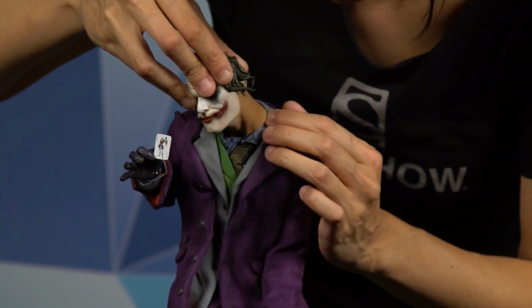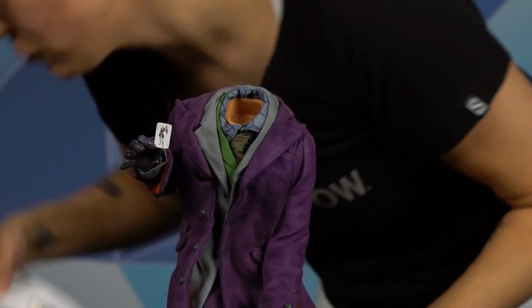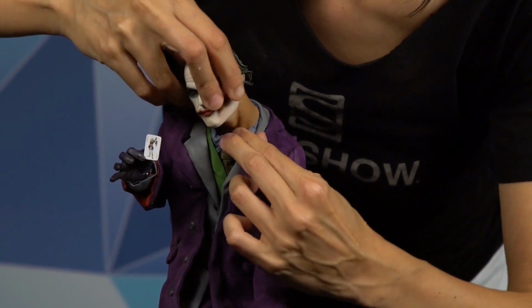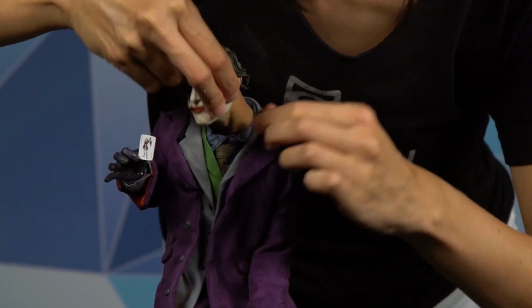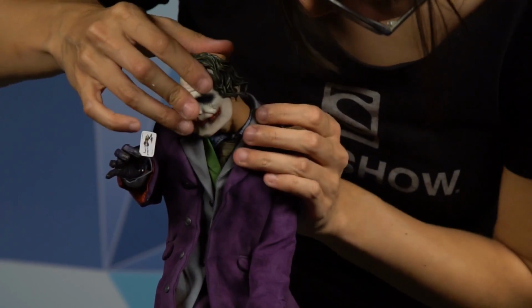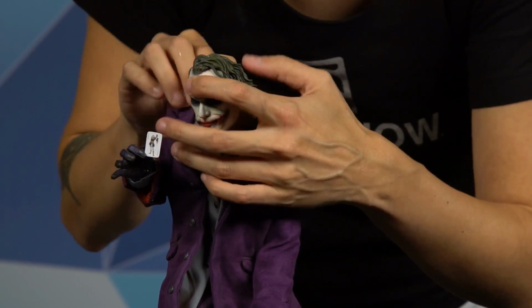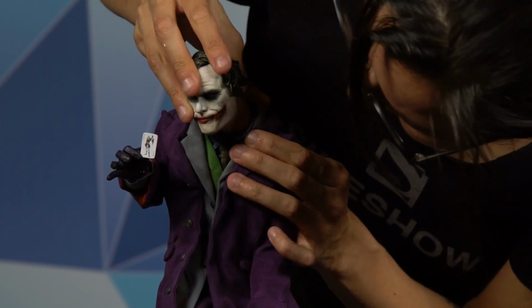So, the Joker head is actually in two pieces. It comes with instructions right there. So be sure to follow these instructions because you're going to want to tuck a little bit of the collar around his head. All right. I think that worked. It says, finesse the shirt collar around the neck. So that is what I'm doing.